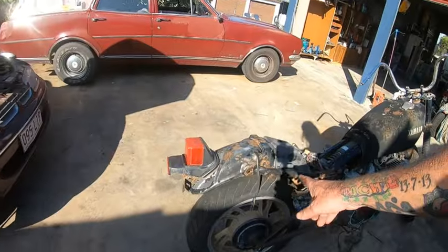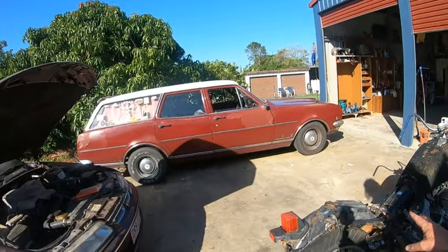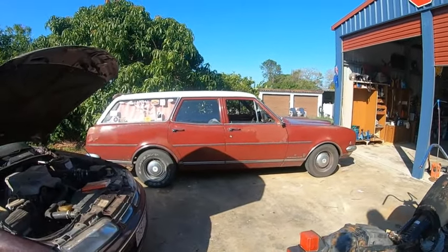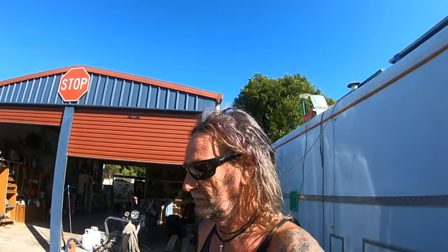Oh, and I actually managed to sell the indicators off this bike, I think, for $60. So I think the little Virago there might have just paid for itself. $60 for the rear indicators, and I haven't actually advertised anything else. So anyway, it's always something to keep you busy, and it's always good to be busy.